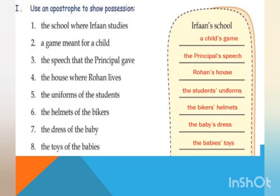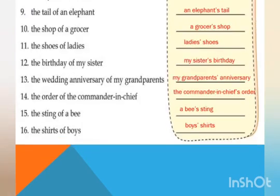So for the singular baby, after the Y changes you put an apostrophe S. But in babies, the S is already there, so you just put an apostrophe. The tail of an elephant, an elephant's tail. The shop of a grocer, a grocer's shop.